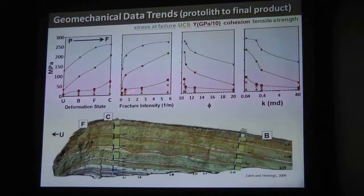Fracture intensities increase. And so this is an odd thing. The local fracture intensity is increasing as the rock is becoming more and more cemented, and it's becoming stronger, and maybe it's becoming more brittle as the deformation process evolves. And then here are the trends with porosity and permeability. As the rock gets stronger, more cemented, of course, its reservoir characteristics are going to degrade.